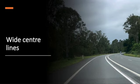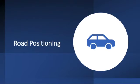Wide centre lines. A wide centre line or strip replaces the existing centre lines with two new lines that are up to 1 metre apart, but the road rules remain the same. Wide centre lines increase the distance between oncoming lanes of traffic to help prevent head-on crashes. The road rules for wide centre lines are the same as for other dividing lines.